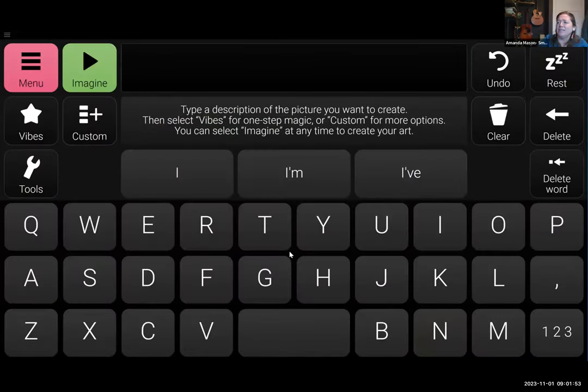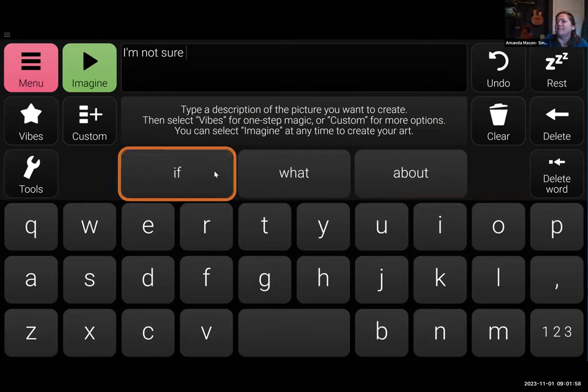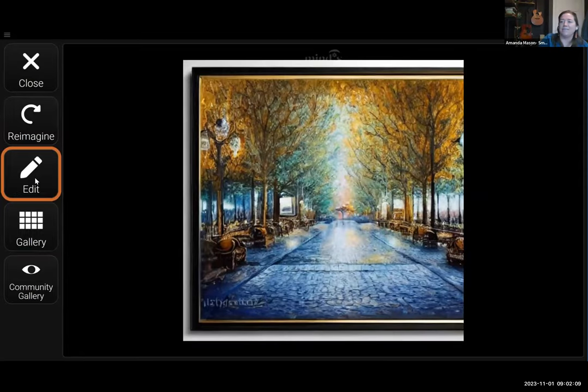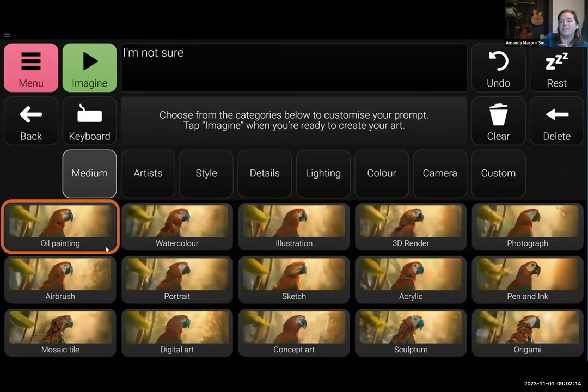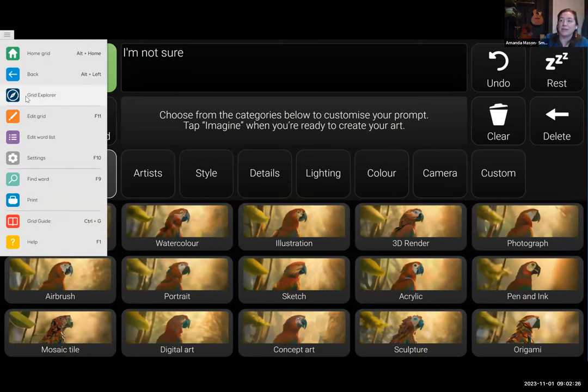So I'll see if I can show you really quickly. Let's see. We'll see what they say. I can type in whatever kind of words I want here, hit imagine, and then there are options. It'll come up with different art options, and then I can start to edit it using different style pictures of what I want. I can choose what type of art I want to create, different details of lighting, color, what kind of camera I want, what kind of artists, what kind of style. It's a really cool thing just to show you quickly because it's pretty new for us too.